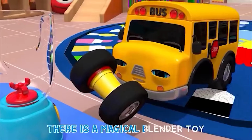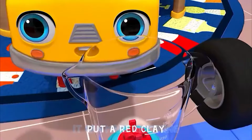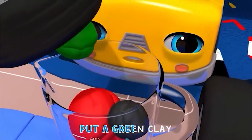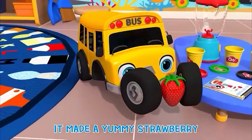There is a magical blender toy. It can make anything. Put a red clay. Red! Put a black clay. Black! Put a green clay. Green! It made a yummy strawberry!